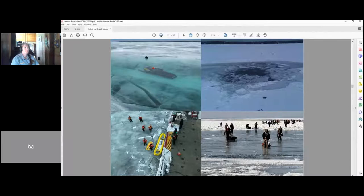Upper right-hand corner is actually, I don't know if you can see too clearly, but you can see the lights on top of a truck. You can see the tracks on the far ground. And in that instance, there was a vehicle, a truck that was recovering an ice shanty. And the father and son that were in that vehicle did not survive that event.